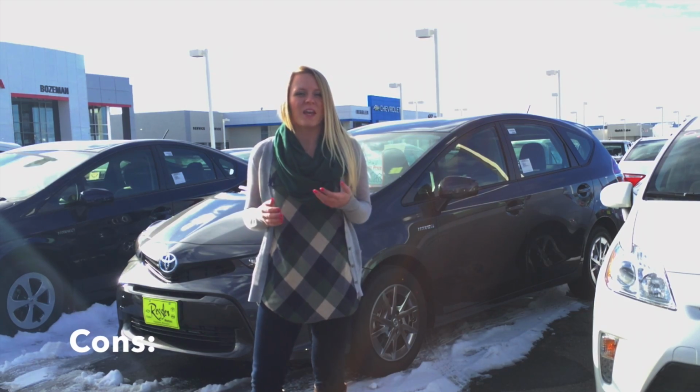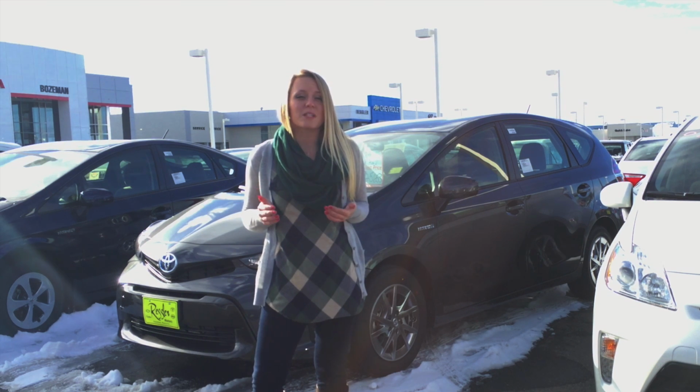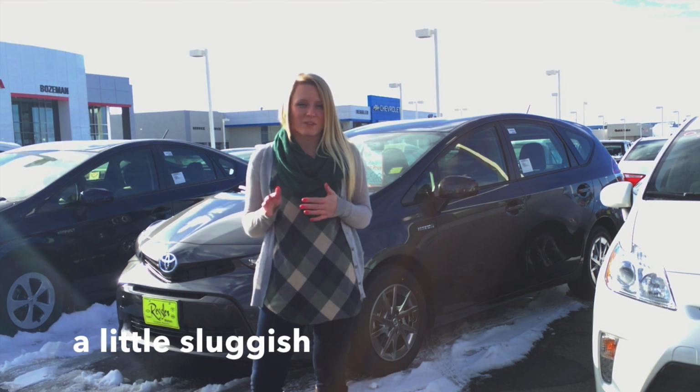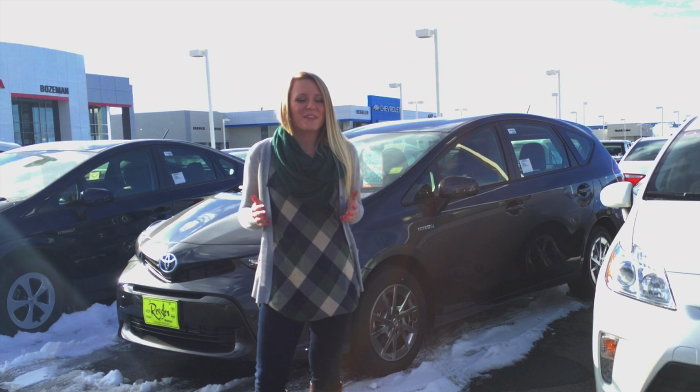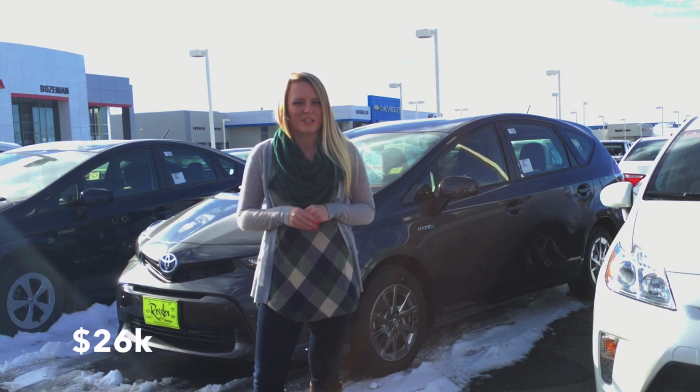Cons of the Prius V have to do with the power to weight ratio. And as Consumer Reports points out, the Prius V can be a little slower accelerating from a stop. The Prius V is going to be the priciest out of all of the Prius hybrid models, starting off in kind of that $26,000 range.